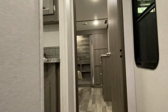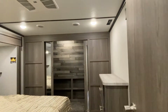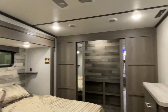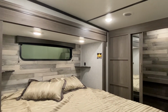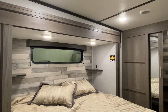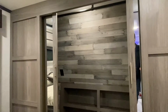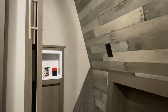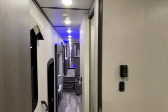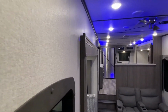As you walk up to your traditional front bedroom, some dresser storage there. You have a king bed with a feature wall and nightstands with USB port chargers. Your front closet, which has some built-ins, and you'll have washer dryer prep, which is standard for all of the HP series. HP series also comes standard with dual air conditioners.